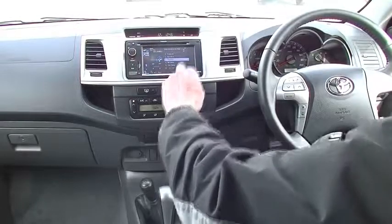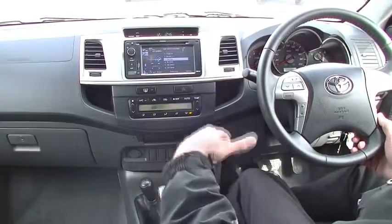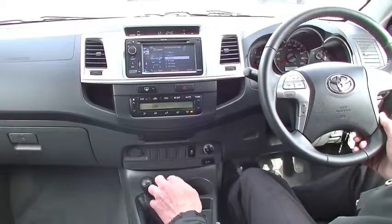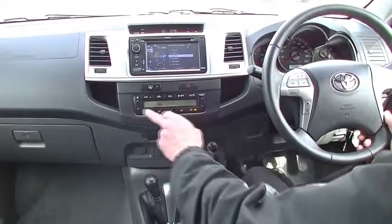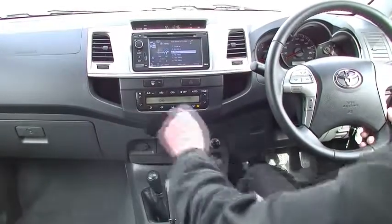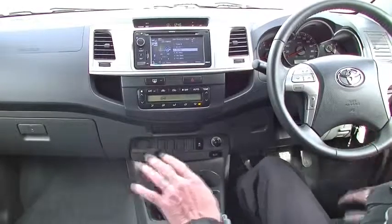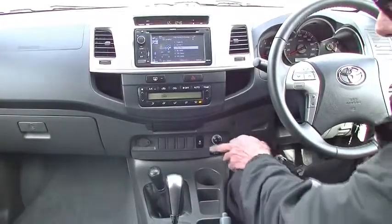Or just move to our audio section, displays everything about what we're doing audio-wise. Does of course have a CD player as well. And then below that, climate control air conditioning. Once again, you look at all the fascias and everything in this car, and there's just not a scratch anywhere in the car, which is really impressive.